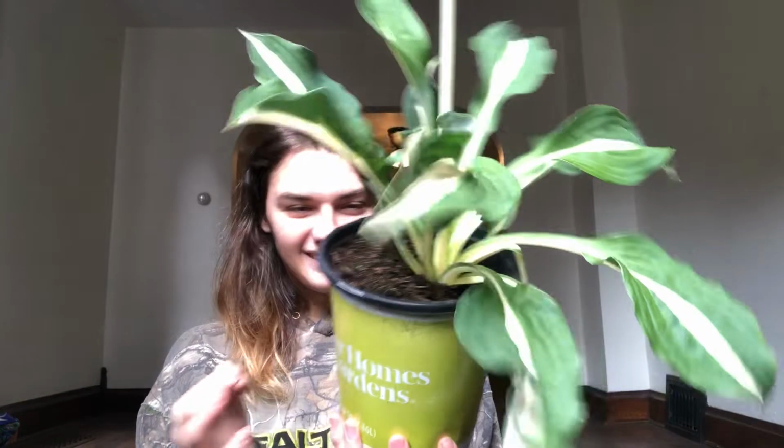Is this even for indoors? I don't even know. I think you plant this outside. Honestly, I'm gonna say you plant this outside, but it's going to live in my bedroom at my house until, I don't know, I'm gonna plant it in a huge pot and just let it go. And then when I decide to buy my own house after college, I will plant her outside, because this is definitely a perennial.